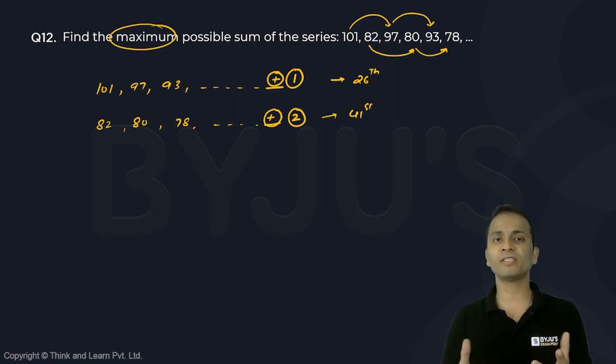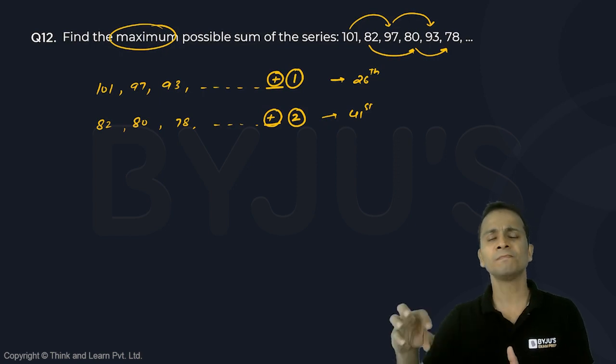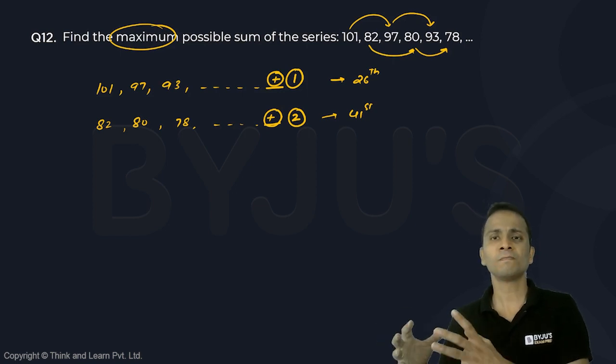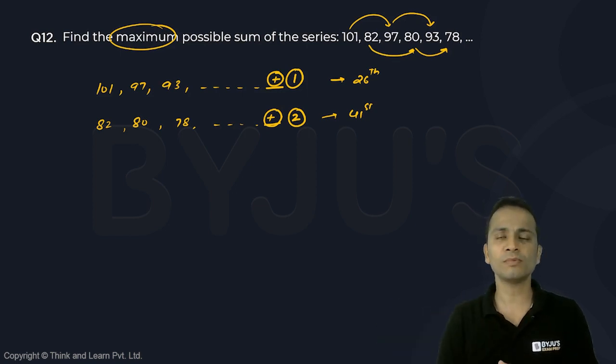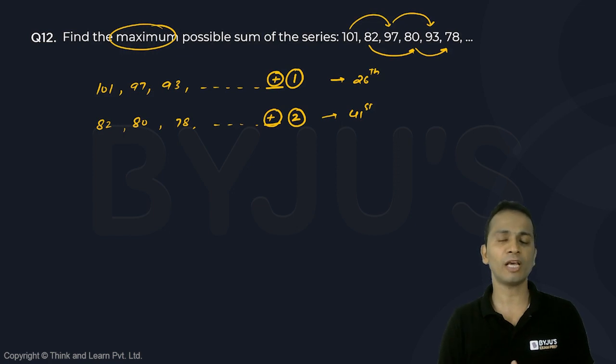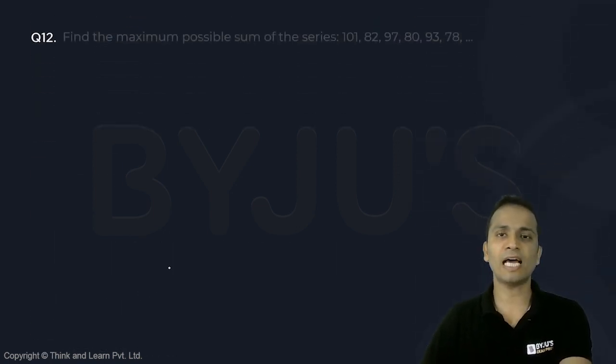So one way is you will keep on calculating the sum up till let's say the 26th term, and then look at the further terms. Calculate up to the 26th term, and after that look at the combination of two terms when the sum is getting negative and then stop there by using a little bit of hit and trial, or you have to get into the depth of this question. But the method that I'm going to tell you is very simple. Okay, now let's look at that method.